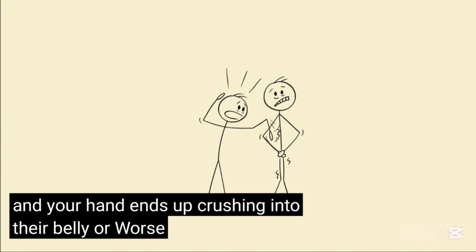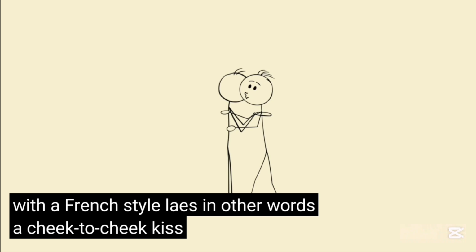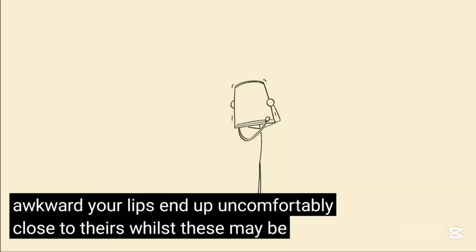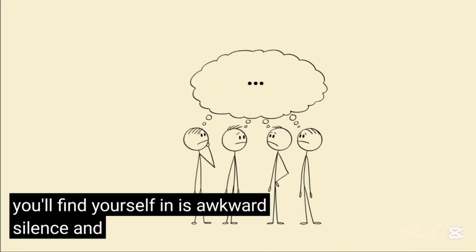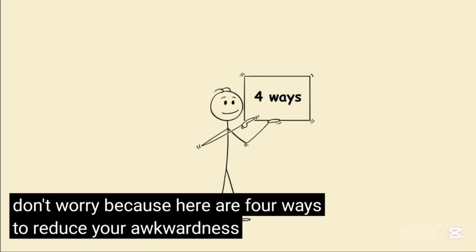Or worse, someone greets you with a French-style la bise, in other words, a cheek-to-cheek kiss, but because you're awkward, your lips end up uncomfortably close to theirs. Whilst these may be rare occasions, the more common situation you'll find yourself in is awkward silence and awkward conversations. But don't worry, because here are 4 ways to reduce your awkwardness in any social setting.